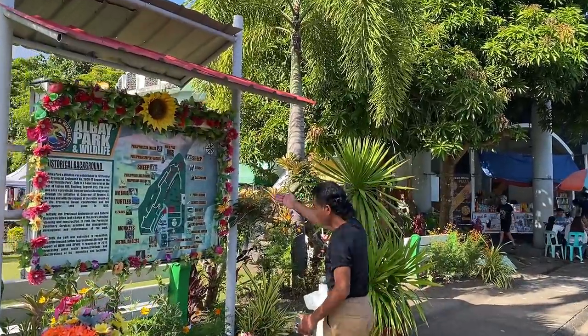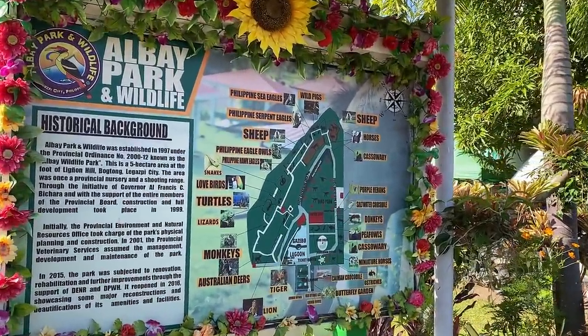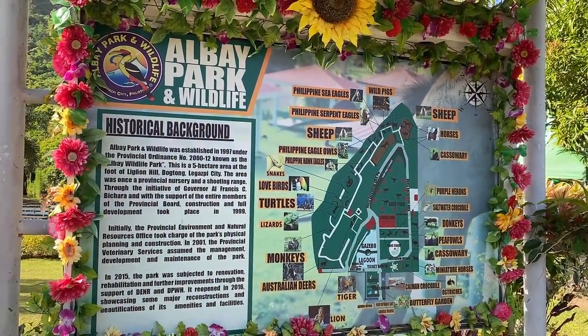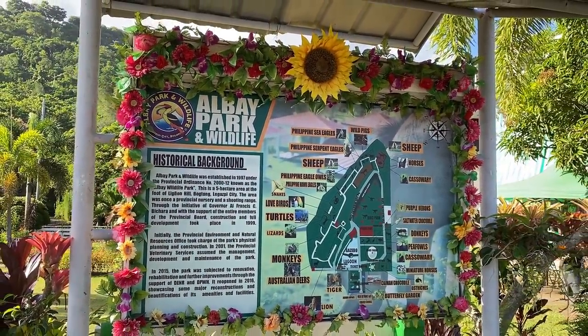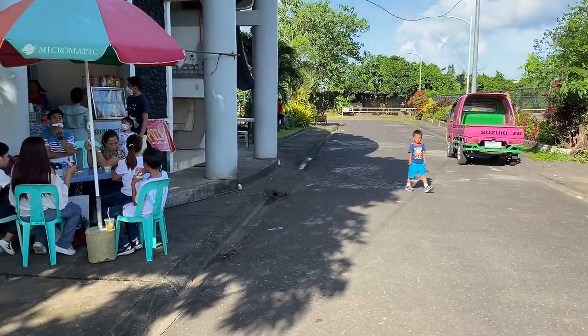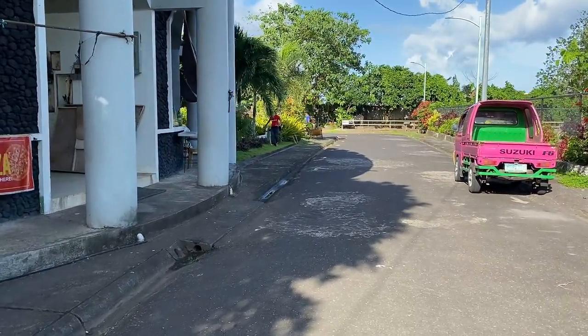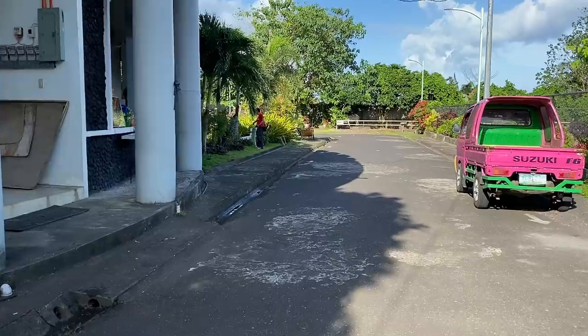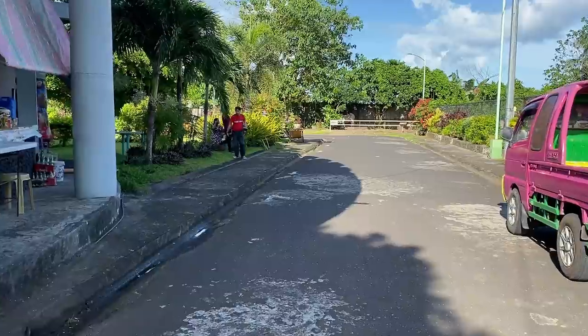This is our info board, historical background. Let me give you some historical background about Albay Park and Wildlife. Albay Park and Wildlife was established way back in the year 2000. So it's the year 2022 now, so it's been 22 years in existence already.